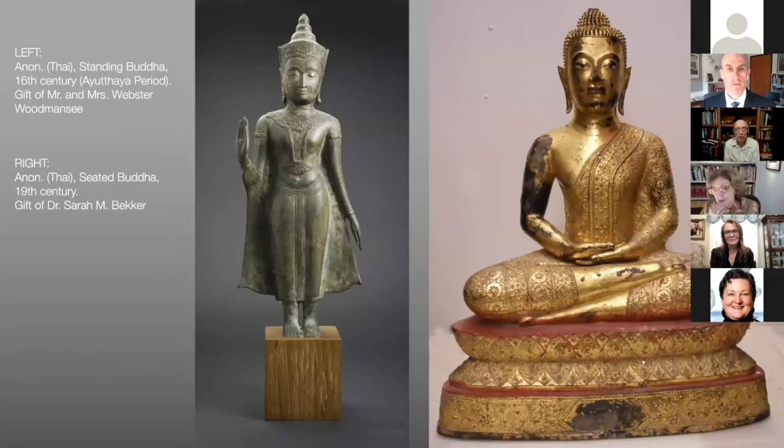So there also is a collection of Southeast Asian sculpture, particularly strong in works from Thailand. And here we see two of these by different donors, but the majority of the works from Thailand were given by Dr. Sarah M. Becker. So this is another, what you might call a small strength in the collection, and wonderful to have for a teacher to take students to see.